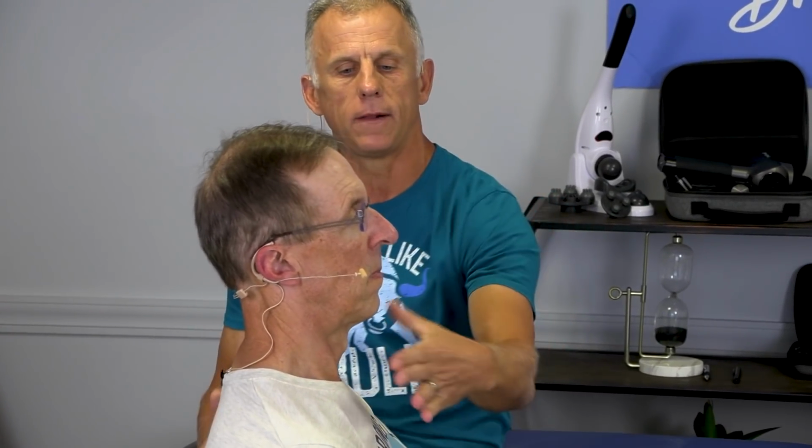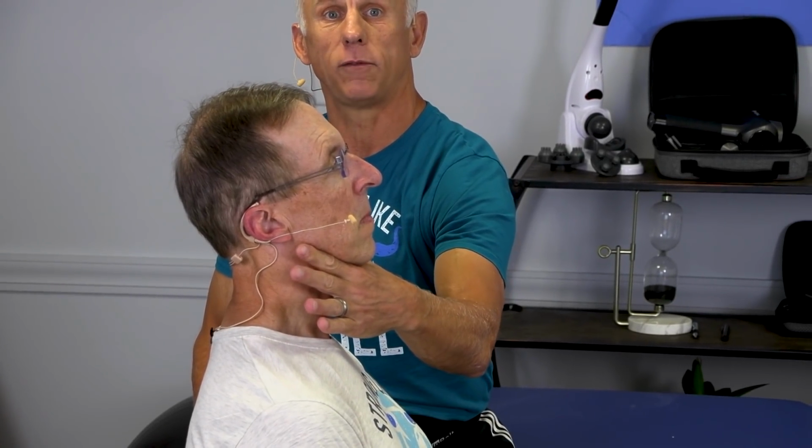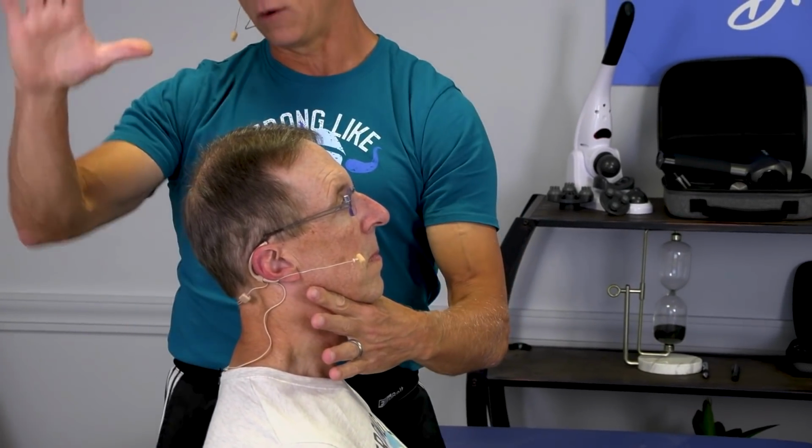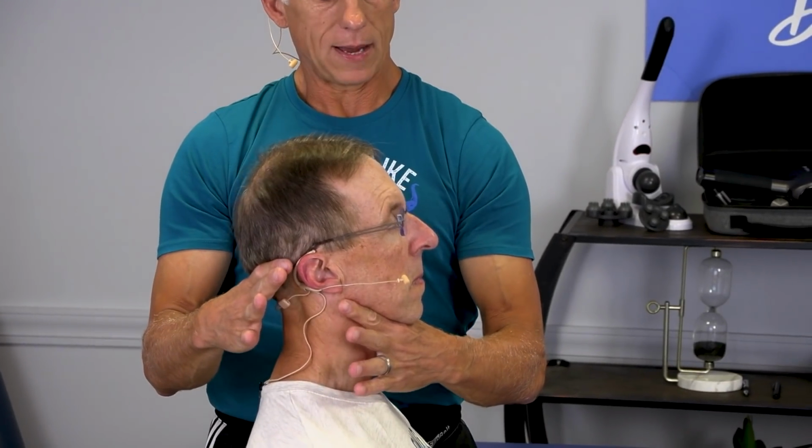Mm-hmm. Okay. So what I'm going to do is take my hands like this. Now, Bob, I want you to bring your jaws, your teeth so they're gently touching, not tight, just gently touching. I'm going to take this hand and go underneath the mandible, the jaw. I can feel the jawbone there. The other one, I'm going to go back under the occiput here. You feel okay, Bob? Okay.